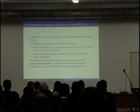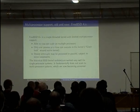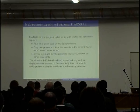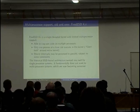So in order to explain the improvements in multiprocessor support in recent versions of FreeBSD, it's useful to first contrast to how it used to be in FreeBSD 4. FreeBSD 4 and older versions of FreeBSD are fundamentally a single-threaded kernel, and there's very limited support for multiple CPUs.